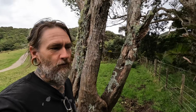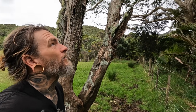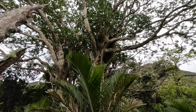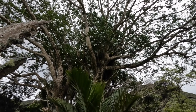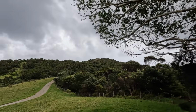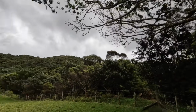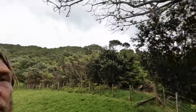Came over here because I heard one of the kaka parrots. They're very big, almost the size of a crow. He's up there eating. You won't be able to see him because of the tree, but hear him? So cool. That was a tui that just flew in. So stoked to see that bird. Awesome.